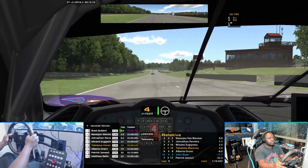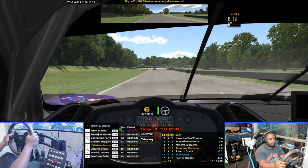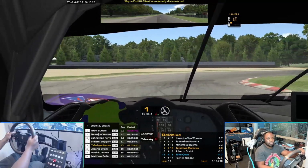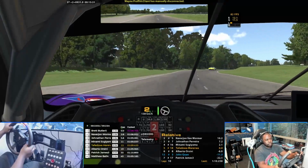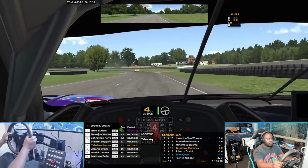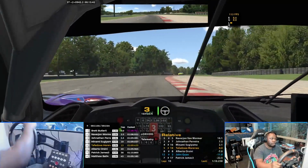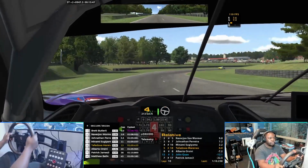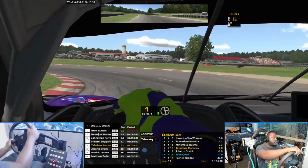Yeah, so the new Ferrari is pretty well balanced. A lot more agile, but it's still a Ferrari compared to the old one. But definitely a car for people just getting into GT3, you know? People like me.